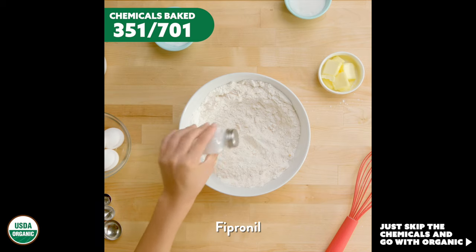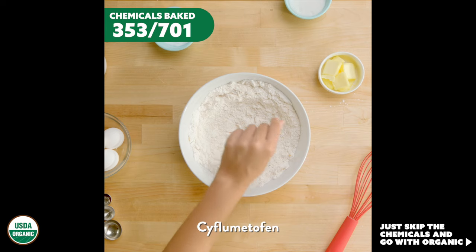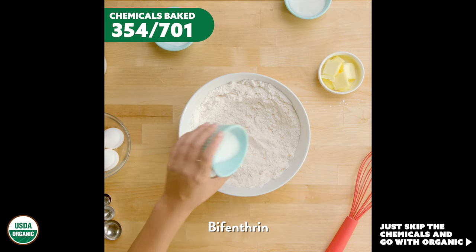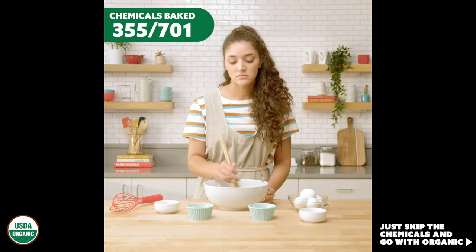You may also be adding a dash of fipronil, and possibly a pinch of magnesium hydroxide, maybe a sprinkle of cyflumetofen. How about a teensy bit of bifenthrin? Or perhaps an itty bit of carbofuran.